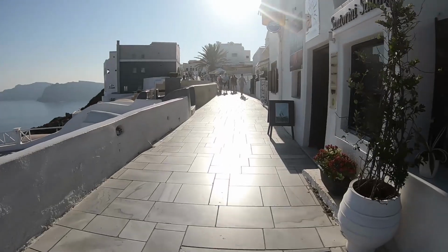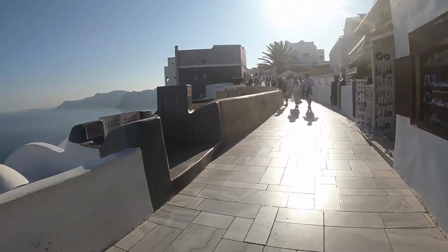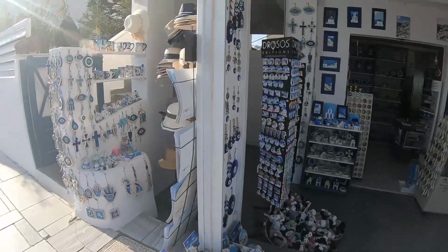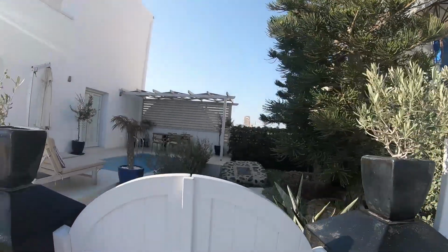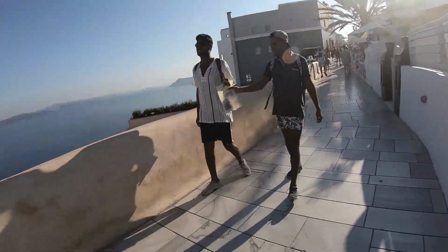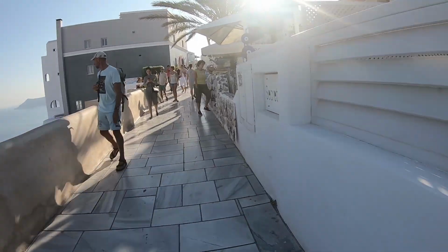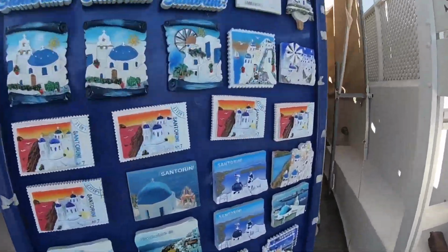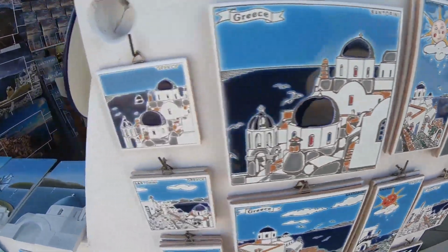So here is, I think, the main Caldera Road. It certainly has good views, but then it starts to get busier with more shops. So there's still villas here, it looks like. It was more like a snack bar with more food. It looks like we have some more souvenir shops, lots of magnets and crosses because of all the churches, paintings.